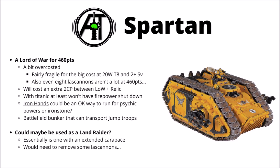In-game, it'd likely want to trundle its way towards the midfield, maybe use itself as a battlefield bunker that can carry a bunch of things like Terminators or other close-range infantry. And kind of interestingly, it can carry jump infantry as well, so it could even be a weird way to deliver things like Vanguard Veterans or Warp Talons. I guess in theory, you could use it as just a basic Land Raider as well. It basically is a Land Raider just with an extended carapace at the front, and you could either proxy or actually do some modelling work and take the assault ramp a bit further back. You would need to remove some las cannons at the side though.